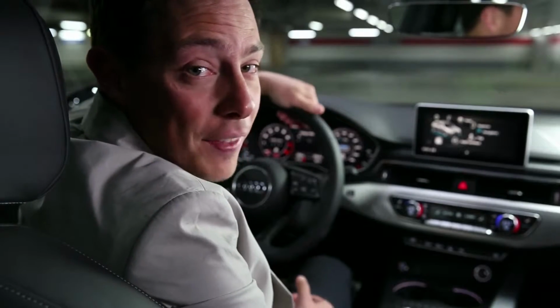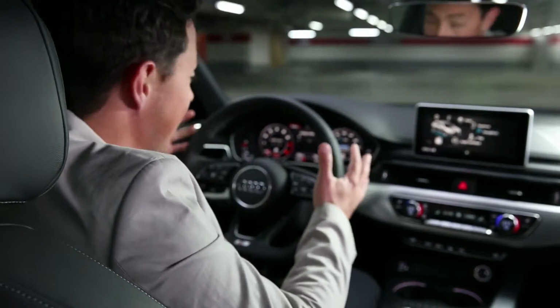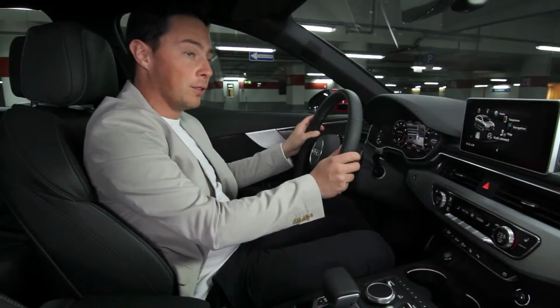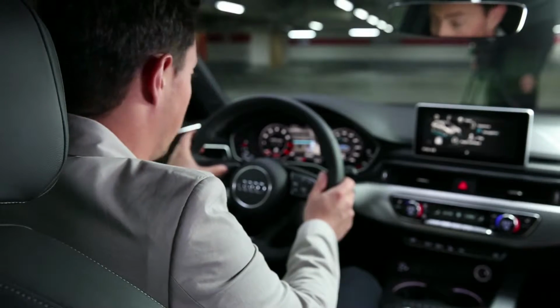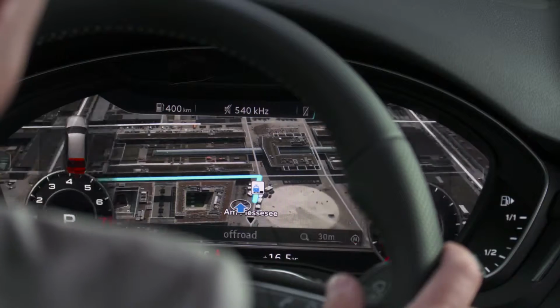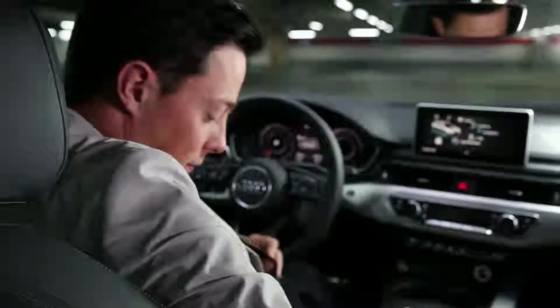The virtual cockpit of the A4 catches your eyes straight away. Not only is it super modern, but is highly customizable as well. The super bright, fully digital display has many different options for you. You can switch between different modes and access even a 3D map of your route. Right, it's time to get going.